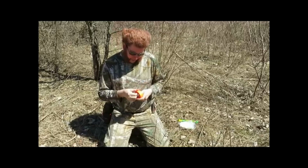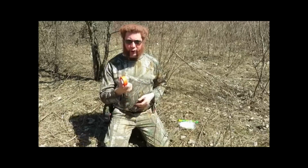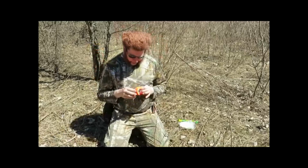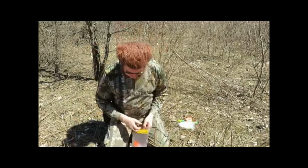Yeah, it doesn't have to be huge high quality, but it looks like decent quality. You can mark your trails. You can make your campsite kind of whatever. You might even be able to use it as lightweight cordage for something. So that's.